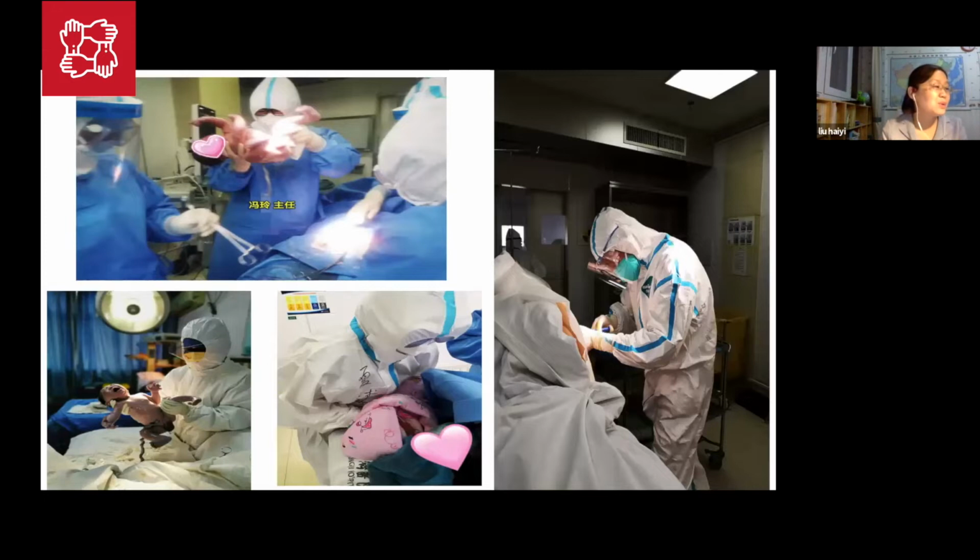Here I want to show you some image records. These images were taken during the past 3 months. Thanks to everyone participating in the labor process. A successful labor comes from joint cooperation, including our patients. They also struggled together with the doctors and the midwives.